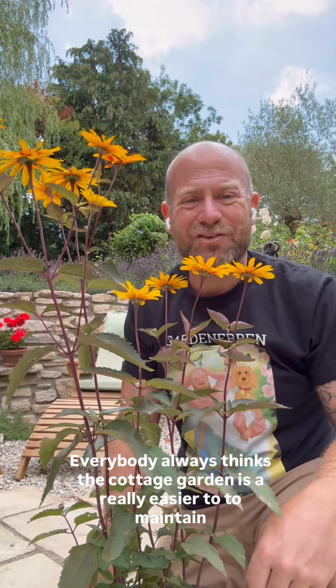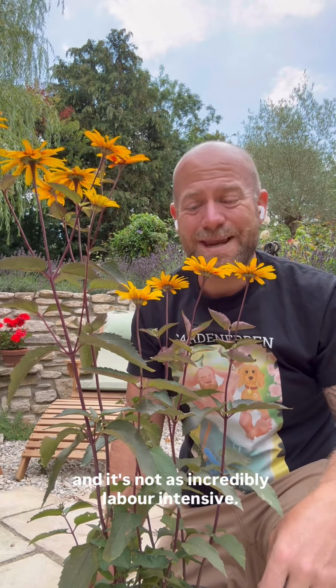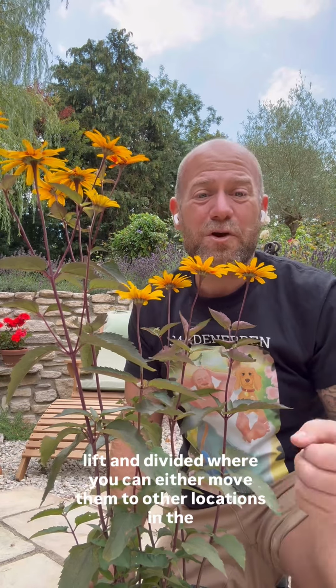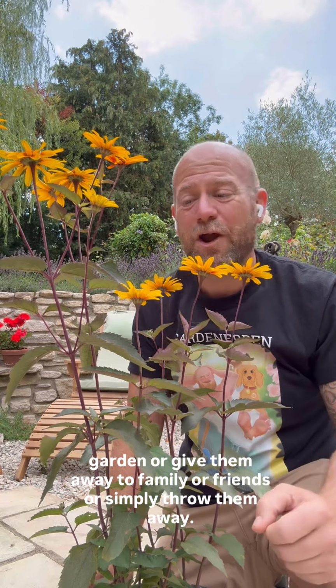Everybody always thinks the cottage garden is a really easy one to maintain, and it's not. It's incredibly labor intensive. Many of these plants I'm talking to you about will eventually need to be lifted and divided, where you can either move them to other locations in the garden or give them away to family or friends or simply throw them away.